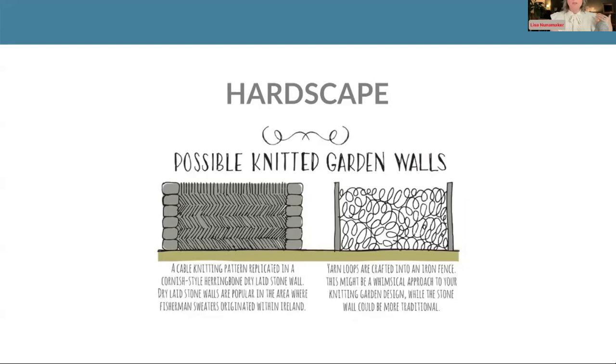Here are some potential walls. The one on the left actually is a herringbone pattern, but it also was inspired by Irish rock walls. And then the one on the right, I imagine being like loop-de-doop, like metal, and these really fun loop-de-doop, like balls of, or not balls, but yarn strands. And that's what the fence is.